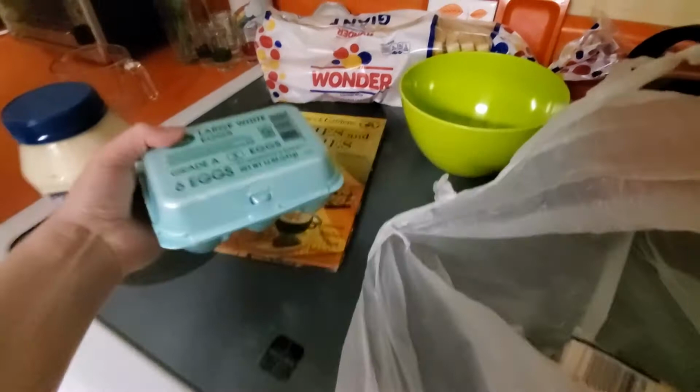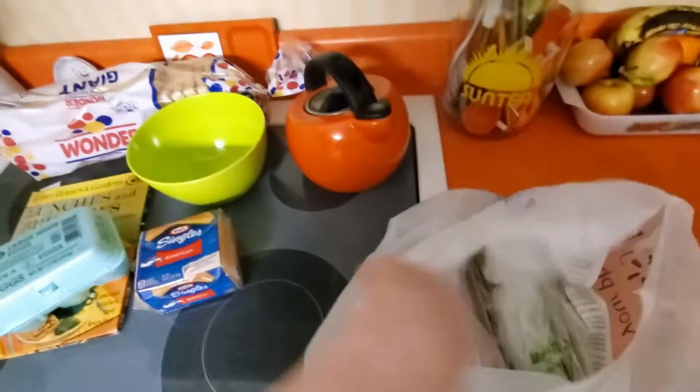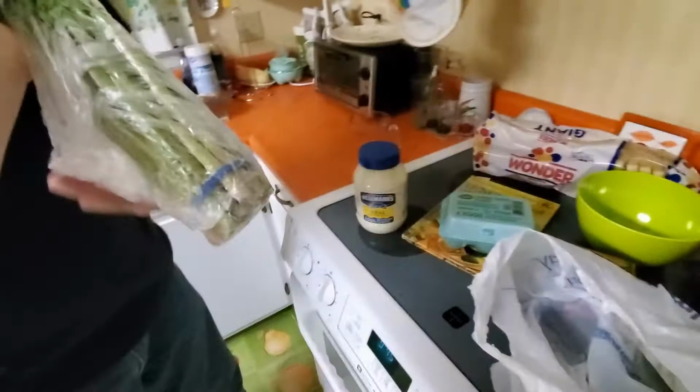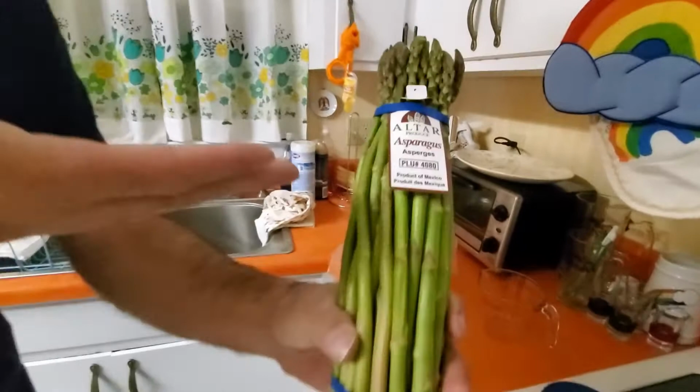Okay, so we have eggs. I only brought a few because I can't use them because I don't cook. Kraft singles, American processed rubbery cheese. And RJ's favorite. I will let him remove the packaging. Do I have to? Yes. Ta-da! Asparagus!